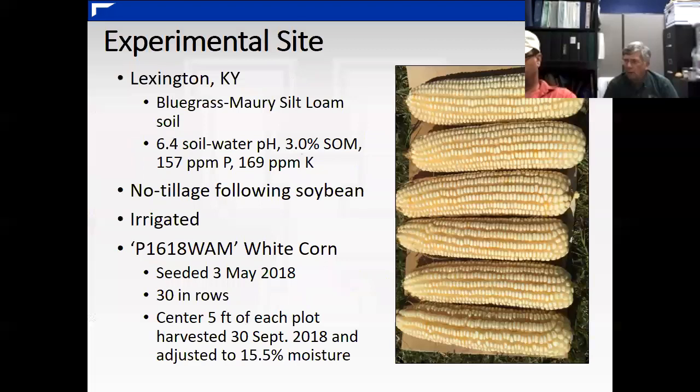What's unique about this trial is that we used a white corn hybrid, and this was due to there being a lot of popularity of using white corn hybrids in Kentucky. The white corn was seeded on May 3rd in 2018 in 30-inch rows, and then we harvested that corn on September 30th in 2018. We adjusted that grain yield to 15.5% moisture.